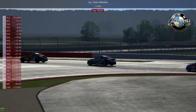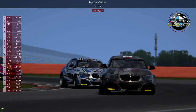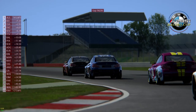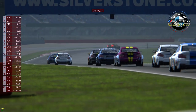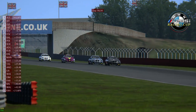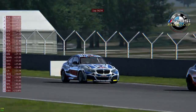And that battle for 10th is happening about 20 seconds away from the leaders at this time. Whoa, big slide from Knight coming out of the link onto the hangar straight. He's gonna lose time here down the whole hangar straight to the guys ahead. That's gonna cost him.